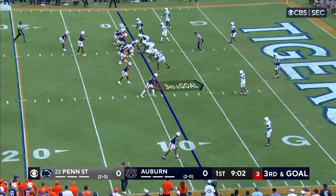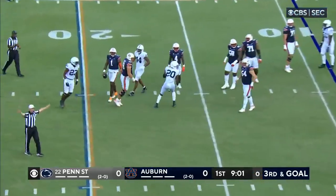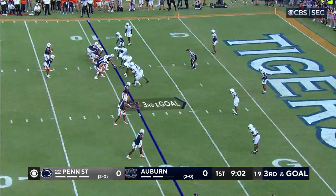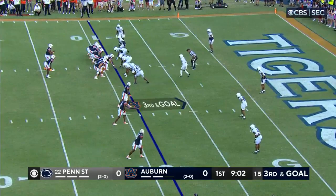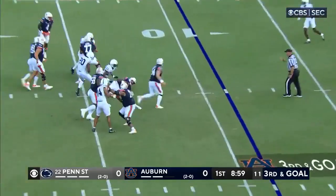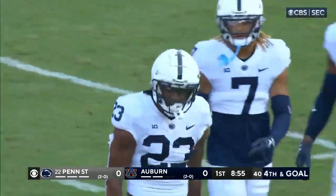TJ is saying, let's go, guys. Clock's winding down. Did they take a timeout? I think they did. I thought they might bring in Robbie Ashford. Before the play was whistled dead, Penn State was not blitzing. Let's see if they change it up. Finley, nope. 3rd and goal. Looks to the right, goes down at the 14. A sack. Curtis Jacobs.